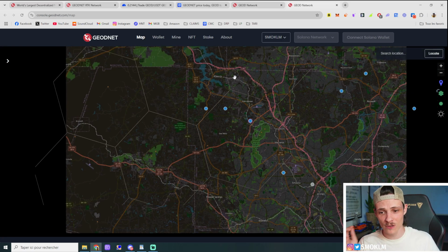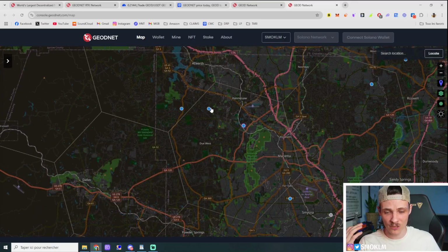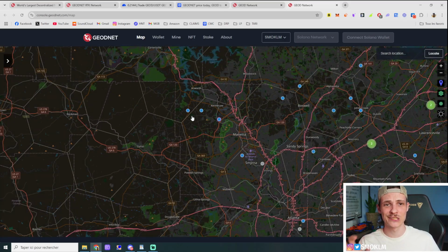So it's definitely worth it to take a look at this map either before ordering or before setting your device up, to know where you want to set it up, if it's going to be a good location, if you're going to split rewards with someone, or if you'll be able to grab one of those location NFTs.